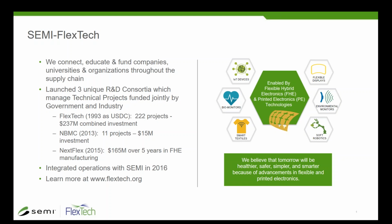So that's FlexTech. NBMC, Nanobio Manufacturing Consortium, we launched in 2013. We've done 11 very comprehensive projects in that area. And then, of course, our favorite, NextFlex, launched in 2015, 165 million over 5 years focused on flexible hybrid electronics manufacturing. And of course, our speaker today is from NextFlex.